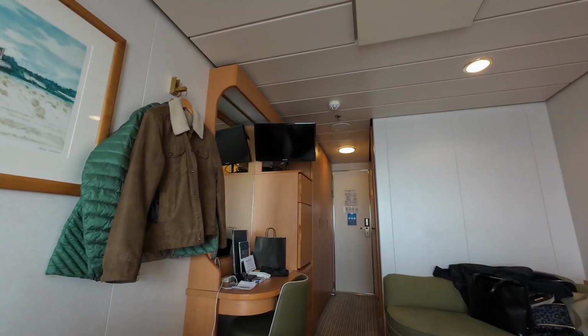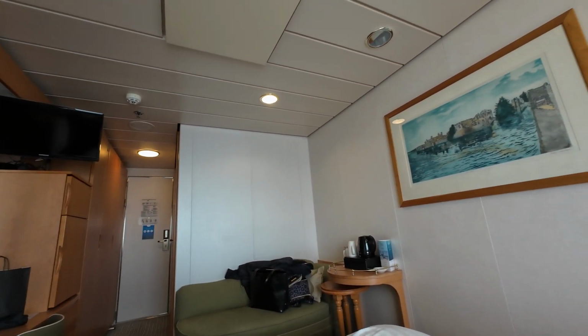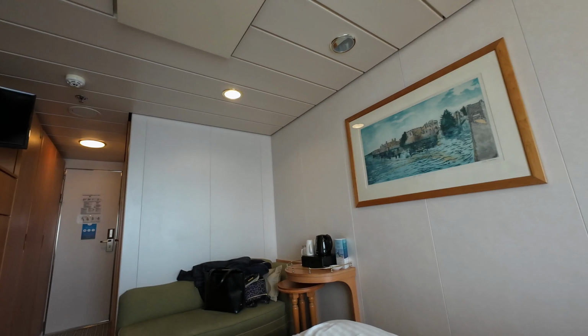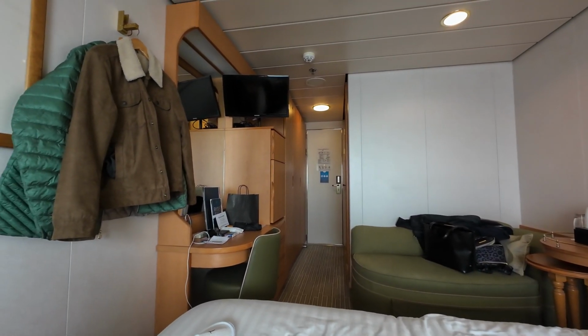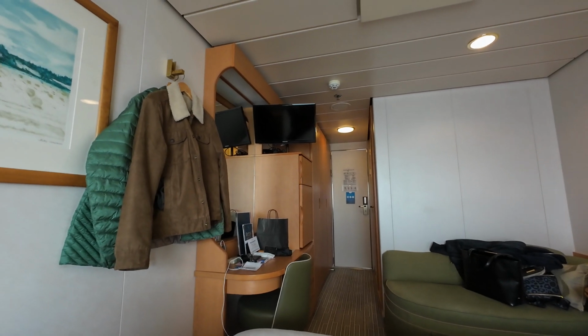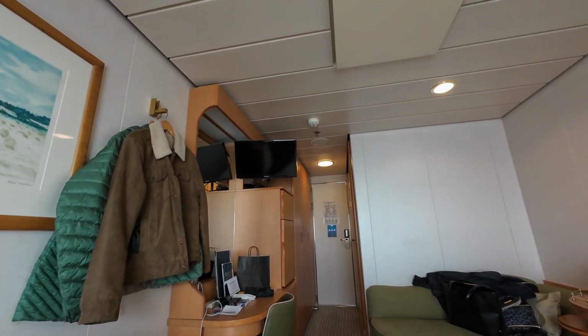We'd settled into our cabin by now and we really liked it. It felt cosy and comfortable, with pretty much everything we needed. The only slight downside was the TV, which stuck out into the cabin and had a pretty lacklustre channel selection. We don't watch much TV on a cruise though, so it wasn't a major issue.